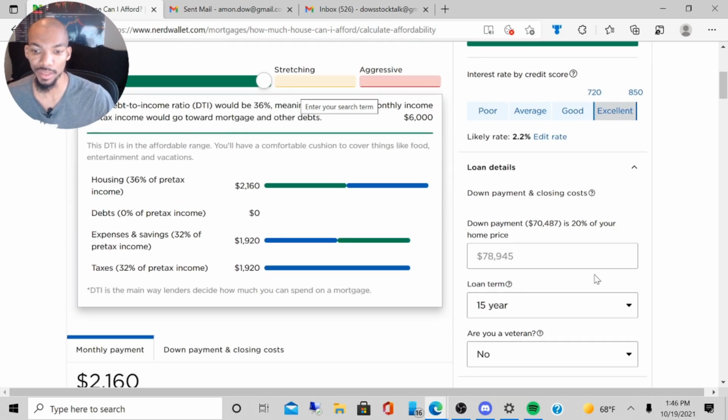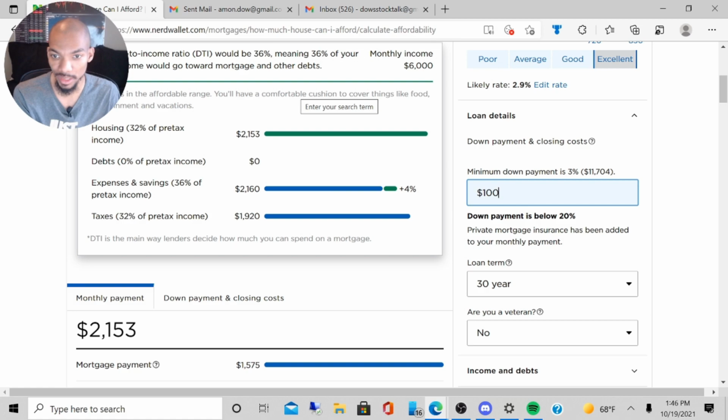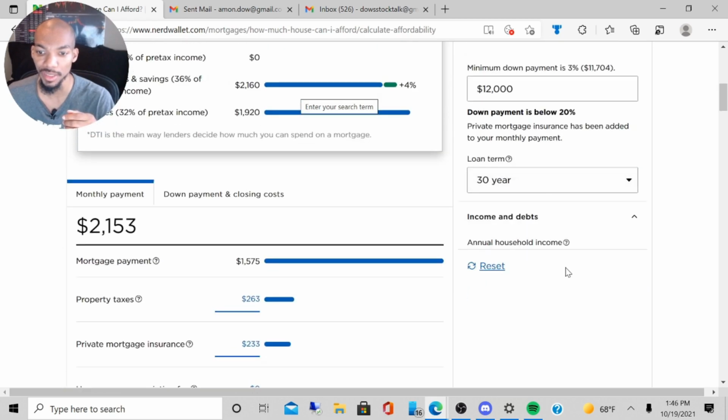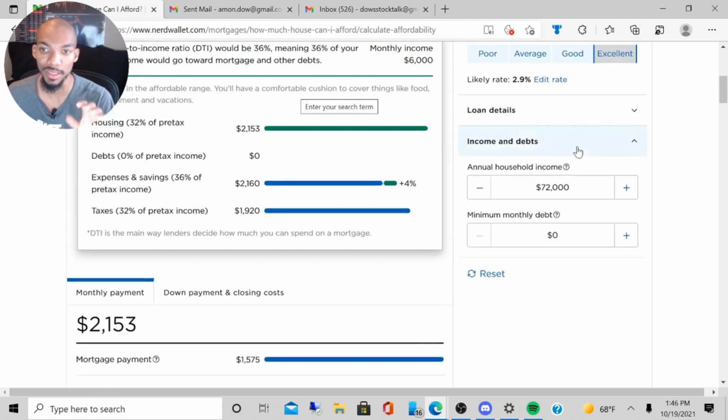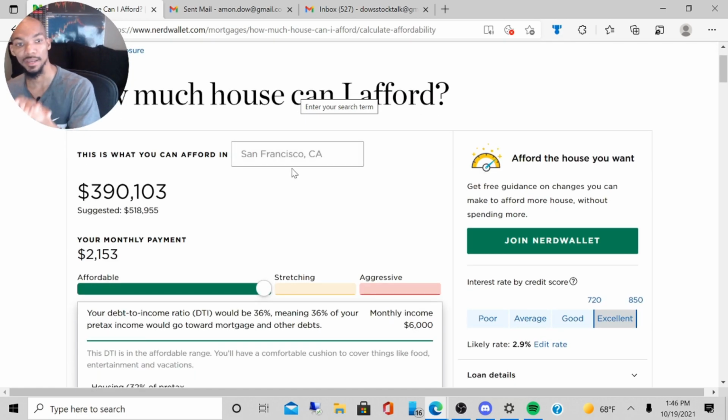So I think this is a really useful tool. Let's switch this back to 30, and let's say we only want to put $10,000. As you can see, the minimum down payment is 3%. So let's say we put $12,000 down. And now, the monthly mortgage payment, assuming these criteria, 30-year mortgage, $72,000, zero debt, it's $390,103. I think that's a little bit on the high side. Right now, I have it set up in the California area, which would probably be a lot more expensive.